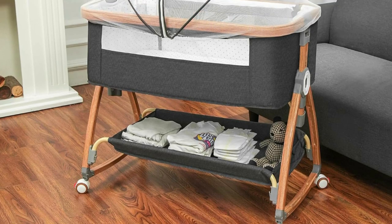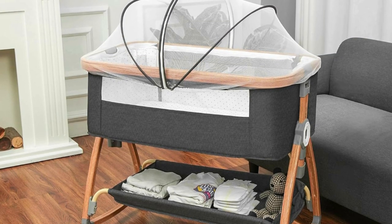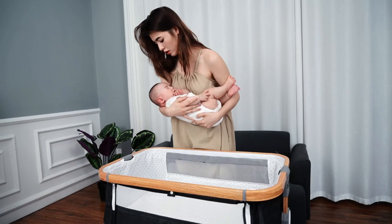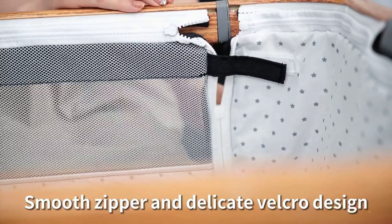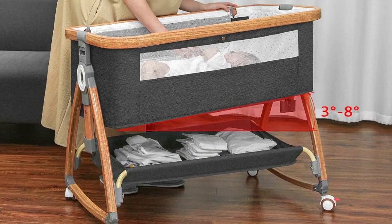Mereryi Portable Bassinet for Baby has 6 levels of adjustable height. You can easily adjust it through the leg button to fit the height of the adult bed. After feeding the baby, you can adjust the angle to prevent the baby from spitting milk.